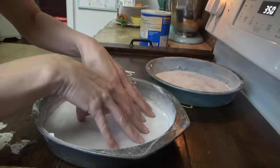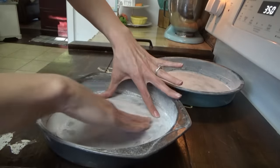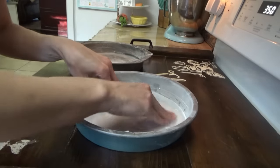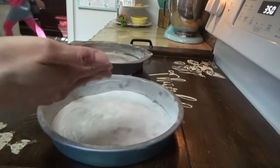So we got our pans greased and floured. Now I put down some parchment paper, and I'm going to rub just a little more Crisco on this parchment paper. It doesn't have to be a lot. You could, of course, use cooking spray, but I'm still out, so I'm doing it the way Grandma used to do it. Grandma way back. Great-grandma.